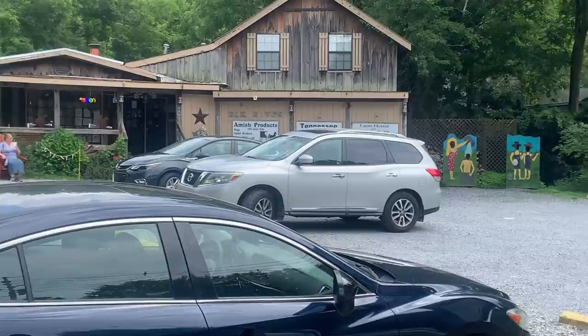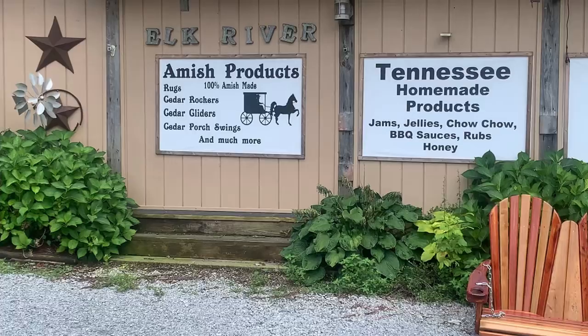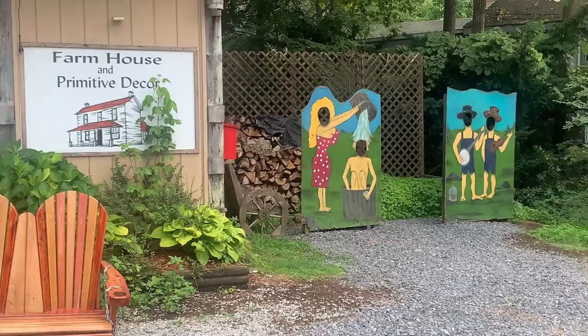This building right here actually has an apartment or some living space up top and then room for three shops. It looks like currently inhabiting the three shops is Amish Products, Tennessee Homemade Products, and Farmhouse Primitive Decor. And then look at those boards right there. That is old school Gatlinburg. I think that's Dolly Parton.